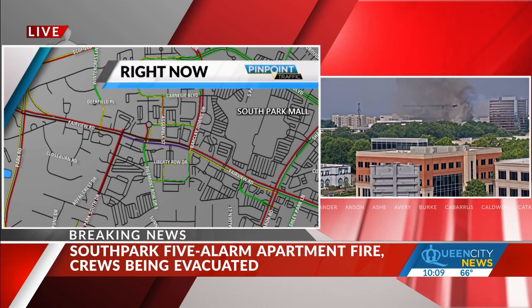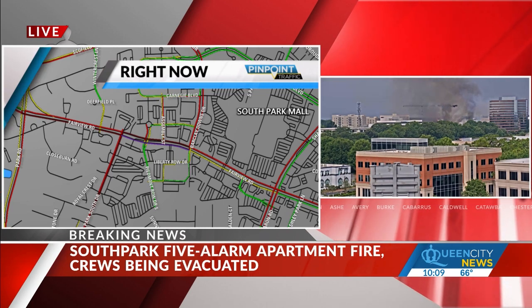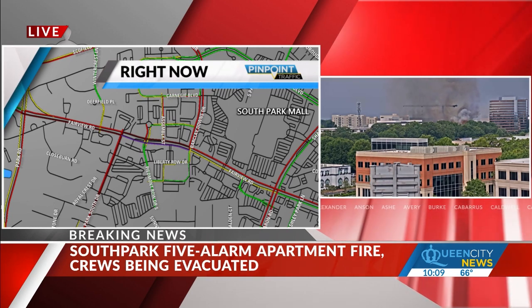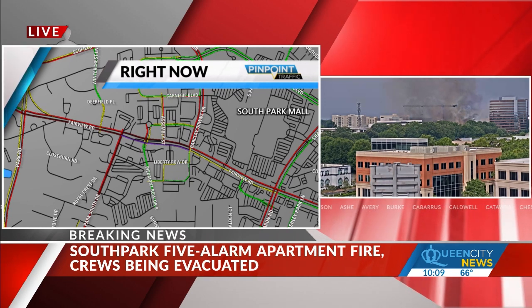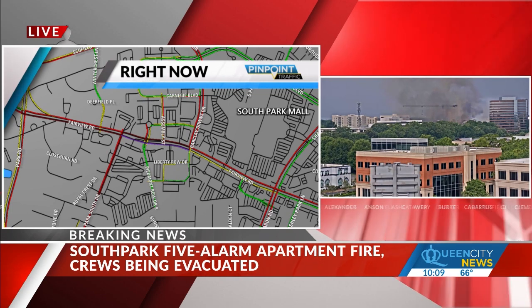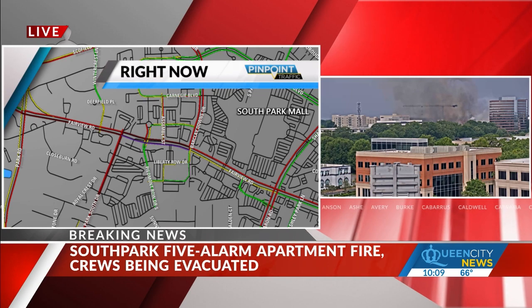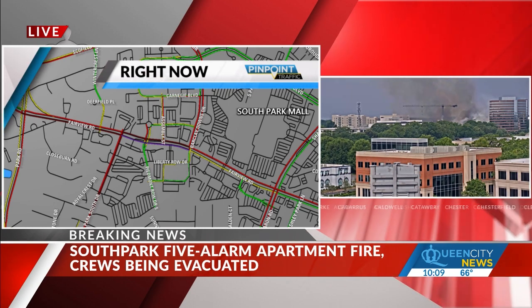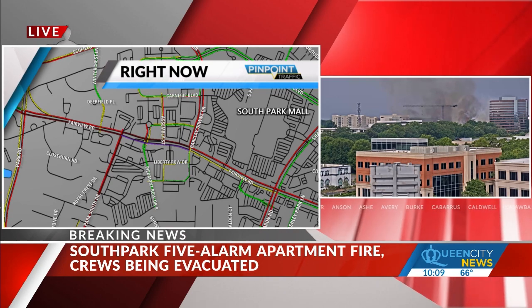But if you are heading towards the area, or you know somebody in South Park Mall, the best recommendation would probably be to stay put where you are inside of the mall, because trying to get out and add your car to all of this is only going to further make things worse for emergency officials trying to get to the scene. The best thing you can do is absolutely avoid this area of South Park, guys. And we've got crews trying to get there, but stuck in traffic.